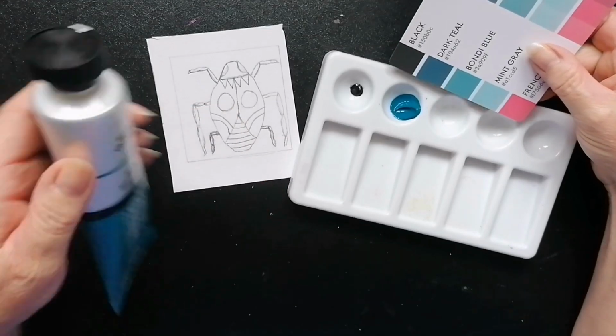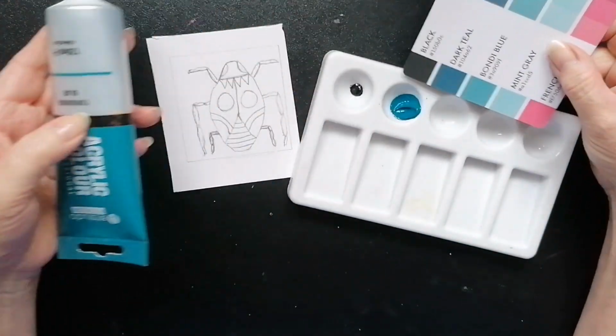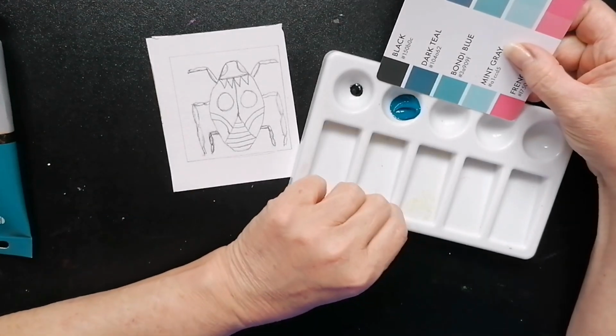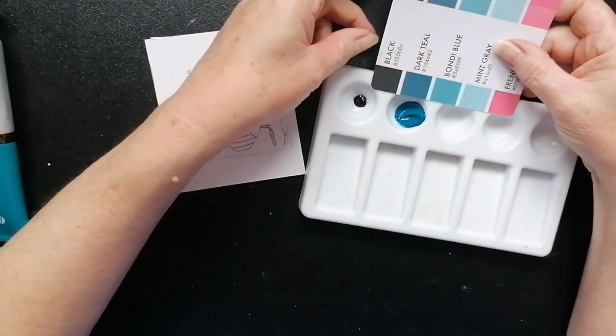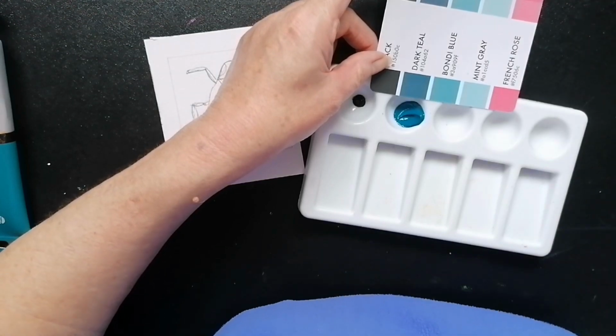Right, so I've got this. This is from the range, and it's called turquoise blue. But see, that to me is not turquoise blue. It's a dark teal. So I'm just wondering about a tiny bit of black in that. Whether that'll make a difference.